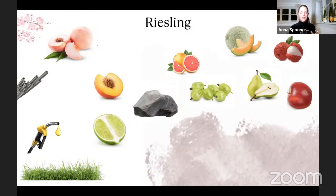For me, I'm getting really subtle floral notes and some really nice citrus aromas. I also get a lot more green apple in this than I did in the last wine, if you're tasting along with all of them. Maybe even a touch of pear. I'd be happy to say pear.